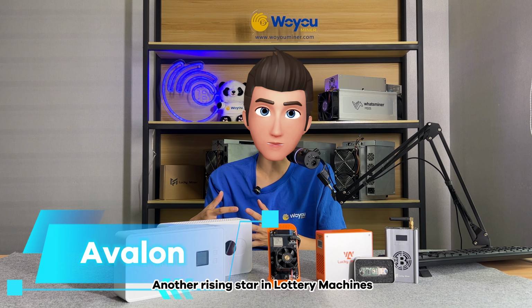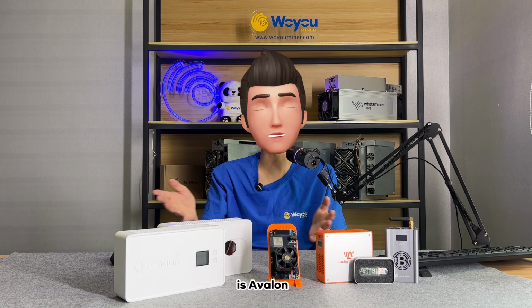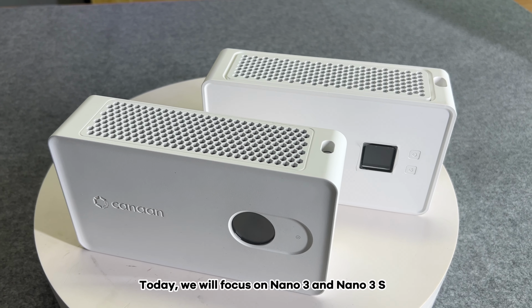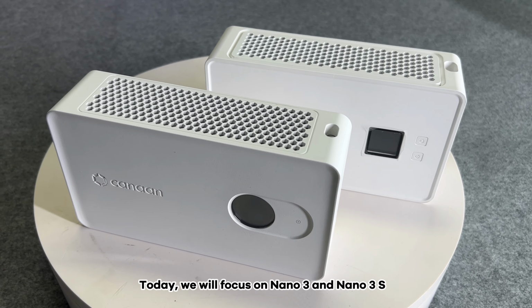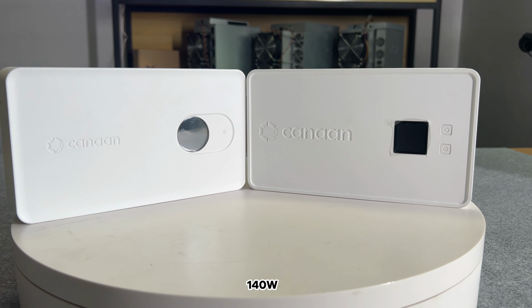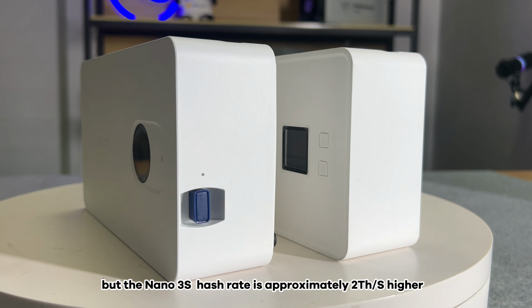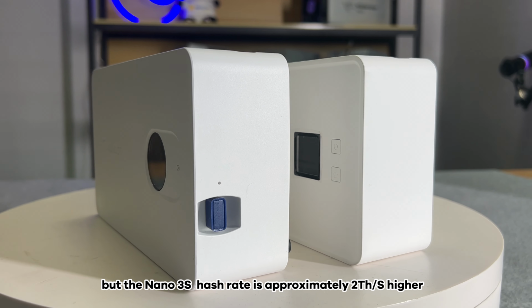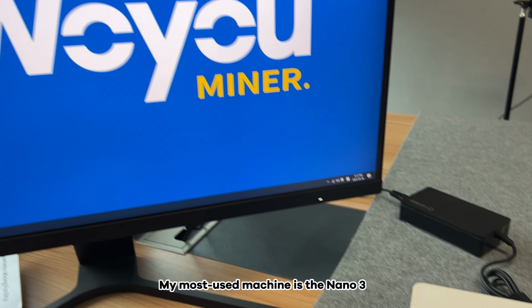Another rising star in lottery machines is Avalon. Avalon specializes in Bitcoin mining machines. Today, we will focus on Nano 3 and Nano 3S. On paper, both have the same power consumption, 140 watts, but the Nano 3's hash rate is approximately 2 terahashes per second higher. My most used machine is the Nano 3.